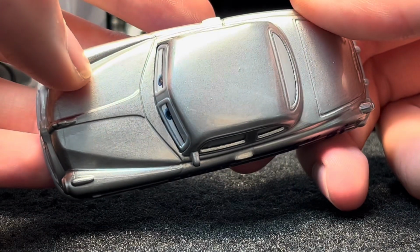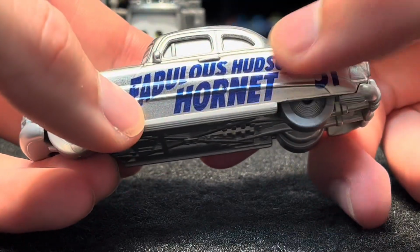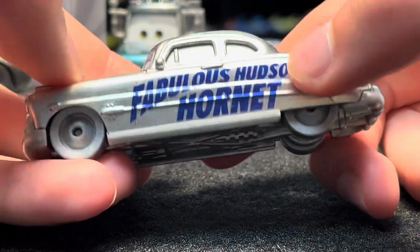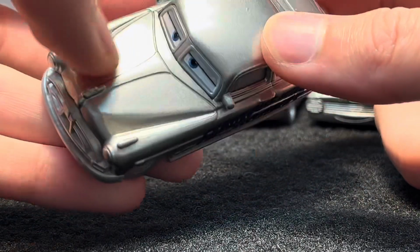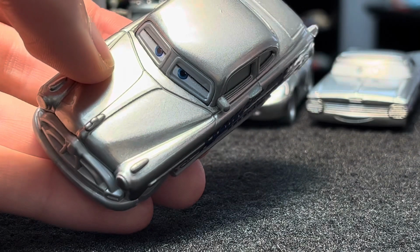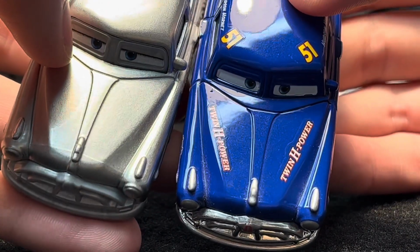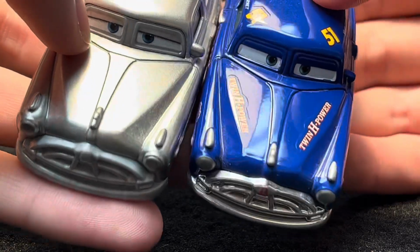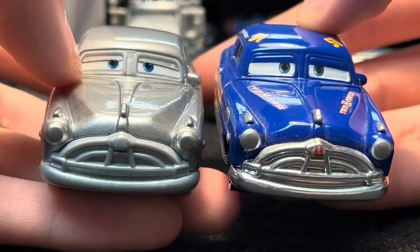But I wonder how these cars would look if they had done all the decals, but just made them one color, like all metallic blue, like this one right here. If he had the little 51s on the top, and the Hudson Hornet badge on the hood like he normally does, or the Twin H-Power, whatever it is. But I don't know, it doesn't, so I guess I'm just left to wonder what it would have looked like. I do think I would have liked it more, to be honest.